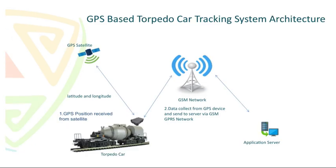First, we have the GPS satellite, which provides the crucial latitude and longitude data. This information is received directly from the satellite and gives us the precise location of the torpedo car. Next, this position data is collected from the GPS device installed on the vehicle. Once gathered, it's transmitted via the GSM GPRS network. Think of it as the communication highway that sends the data wirelessly.